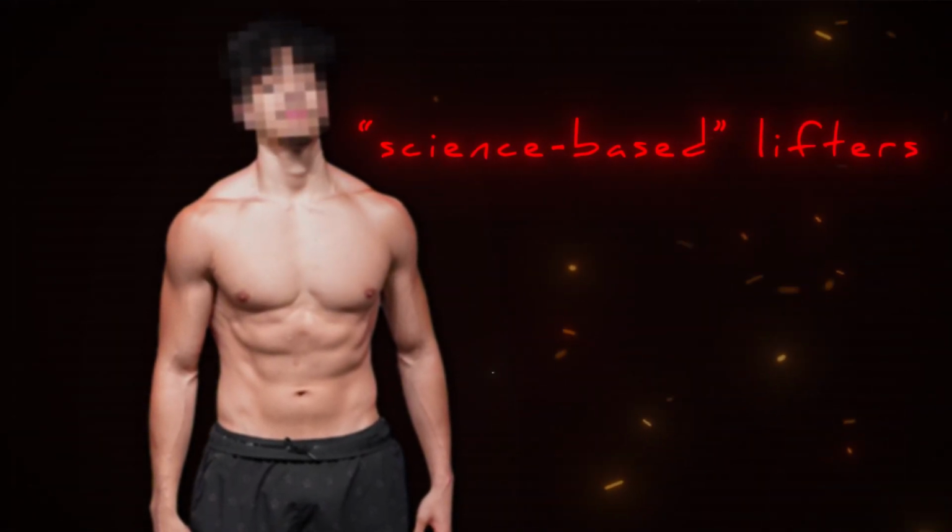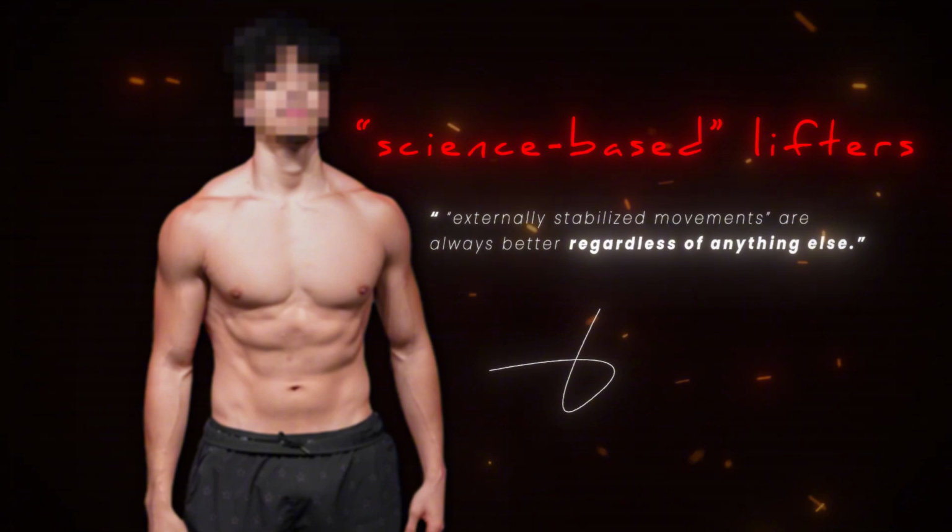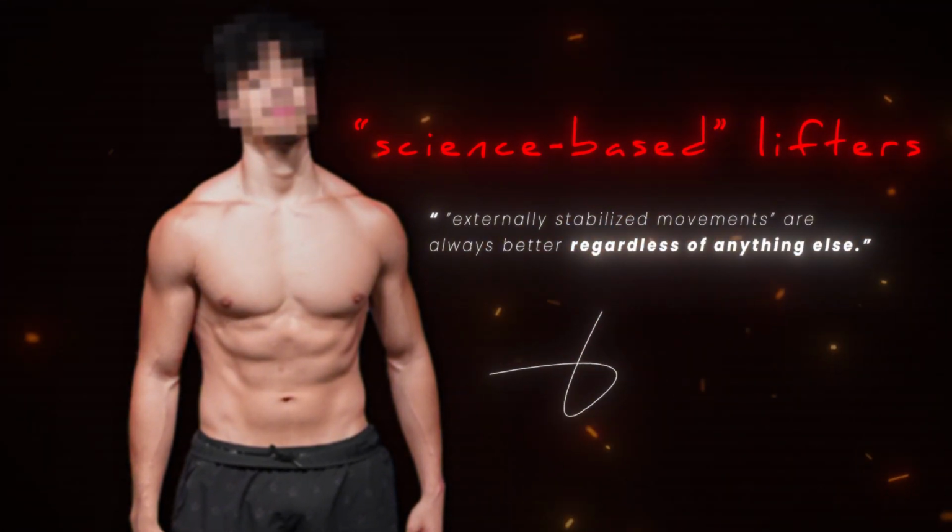For some people, the barbell bench press is the superior movement over the chest press machine that they have access to, and it's for these genetic reasons, and most of these science-based lifters that tell you externally stabilized movements are always better regardless of anything else have very little understanding of nuance.